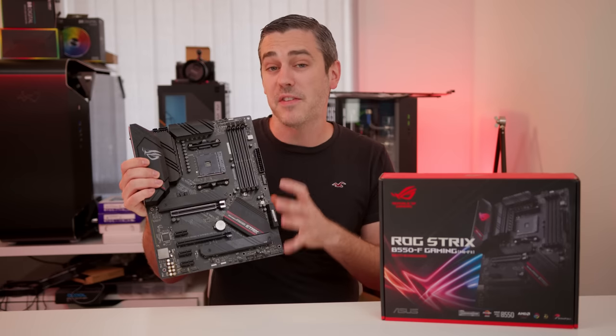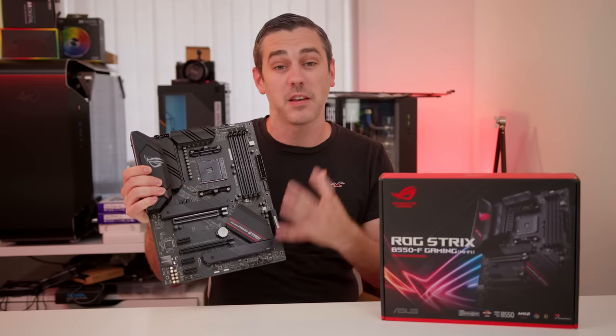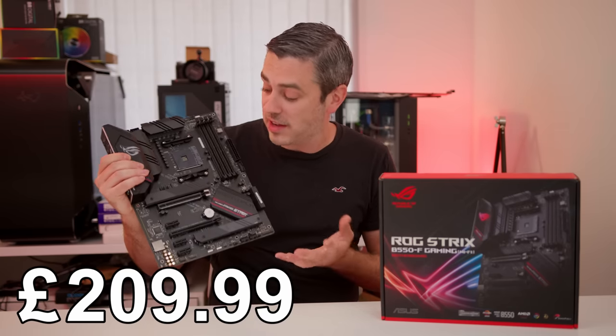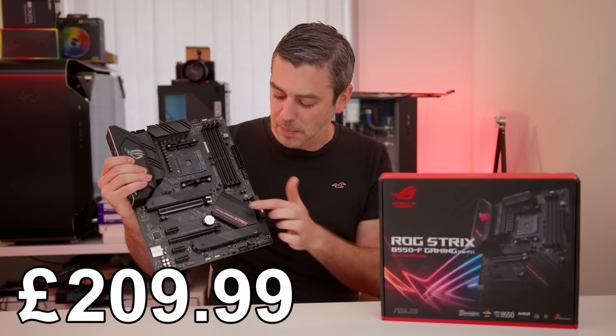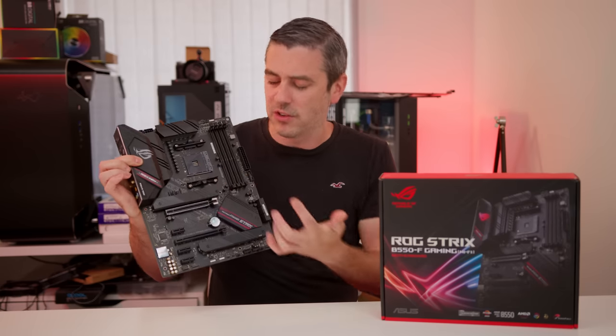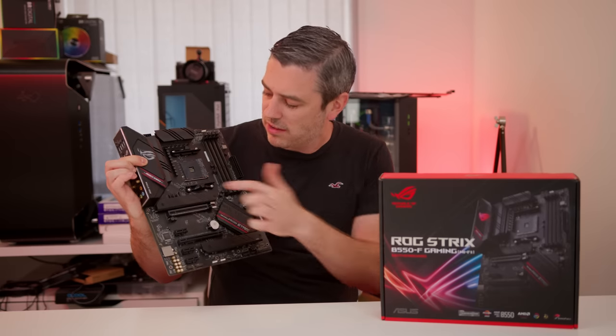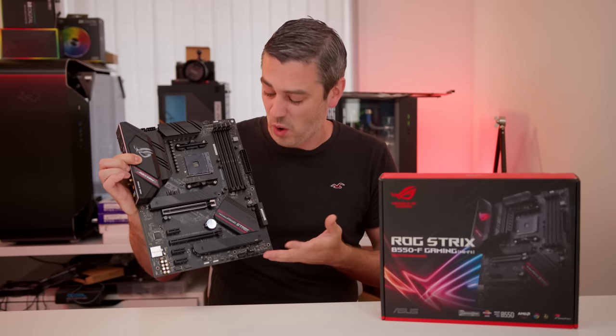So next up is the B550 F Gaming, probably going to be the biggest competitor to the Tomahawk. I mean, it was on B450. You get a full-size ATX board with a pretty stealthy design, apart from these weird red bits on here, which kind of, again, dictate what you're going to be doing as a theme for your build. It also has some weird Japanese writing on there, which I don't quite understand.